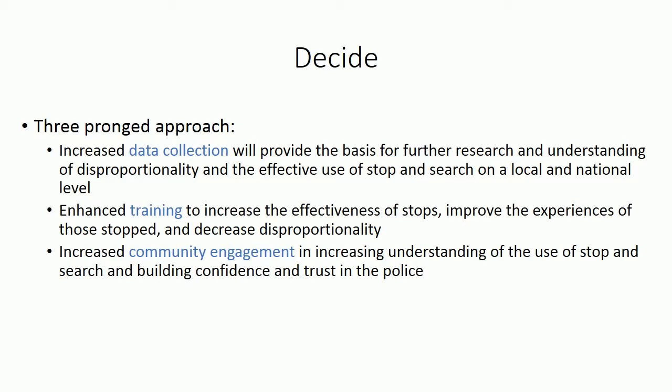I believe that a combination of some of these policies will best begin the process of decreasing disproportionality and improving the stop and search experience for everyone. I suggest a three-pronged approach. Increased data collection will provide the basis for further research and understanding of disproportionality and the effective use of stop and search on a local and national level.